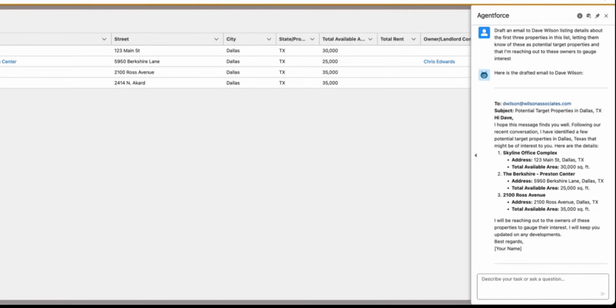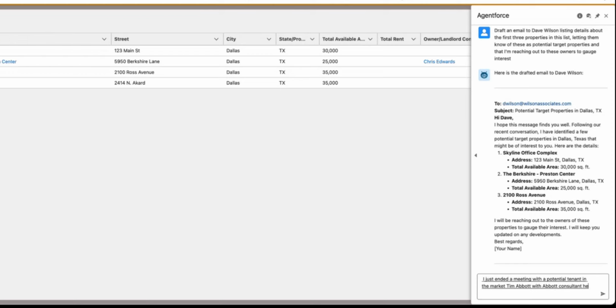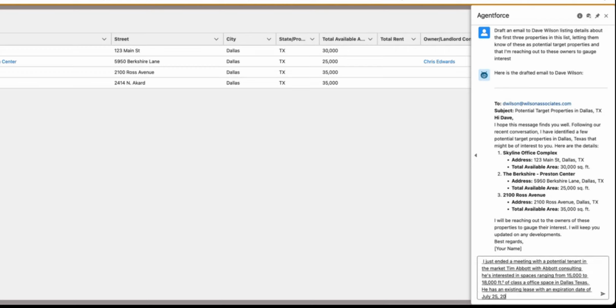Let's maybe switch our gears to tenant rep. I just ended a meeting with a potential tenant in the market, Tim Abbott with Abbott Consulting. He's interested in spaces ranging from 15,000 to 18,000 square feet of Class A office space in Dallas, Texas. He has an existing lease with an expiration date of July 25th, 2026. Tim's email address is tim@abbottconsulting.com, and his phone number is 972-349-4538. Please add a company and contact record for Tim.